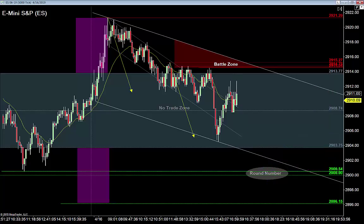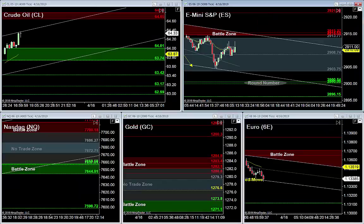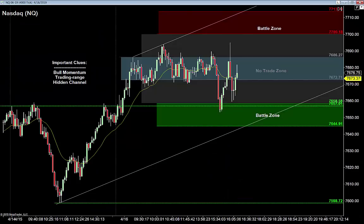So, beautiful, beautiful chart here on the S&P. I've got some serious waiting to do because I don't want to trade the middle. Don't forget, we get that GDP number coming out from our friends in China. We want to make sure we wait patiently and see how the market reacts to that if you're trading in Asia.